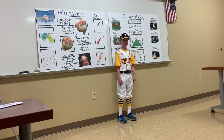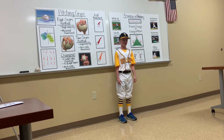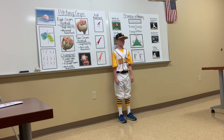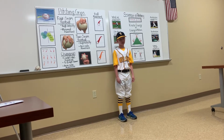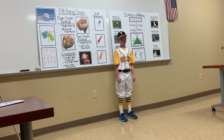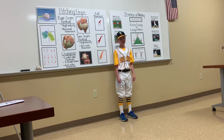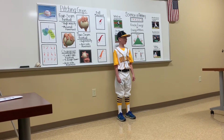Perhaps the most important part of kinetic energy is the ability to do work. Work is force acting on an object in the direction of motion. If you want to move an object, you must do work on it. For example, if you want to lift a heavy object, you must do work to overcome gravity and lift the object up. This also means you must overcome gravity and other factors to throw a baseball harder.